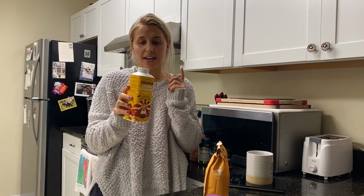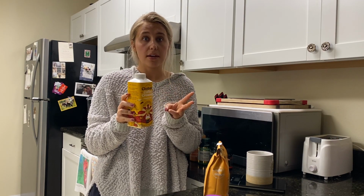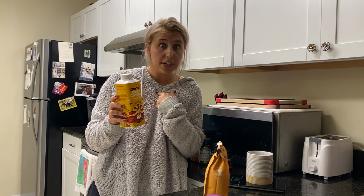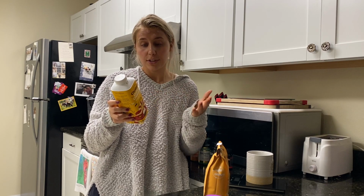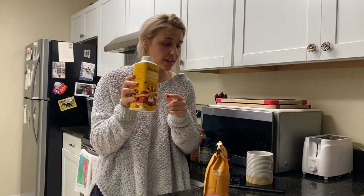Chobani pumpkin spice creamer, and I love creamers like Chobani. There's Fairlife, Natural Bliss, and I even think the Starbucks ones, but I only go for creamers that are real milk and cream because I'm dairy girl. Plus, it's just less added junk in here. It's like straight up, it's just milk, cream, sugar, and some natural flavors. And this one is really good.